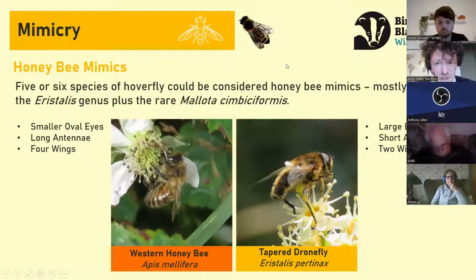We're going to look at some examples here. So this is a very common one here in this picture, this hoverfly. This is an Eristalis pertinax, which is the tapered dronefly. Now you'll see loads of these probably later on in the year. And you can see on the left-hand side, we've got a Western honeybee.